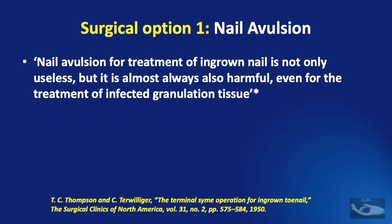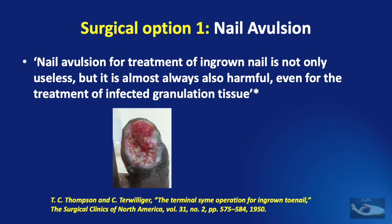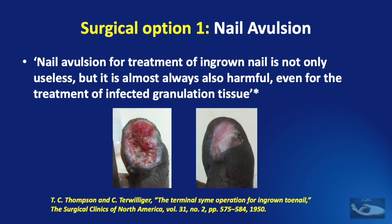A study even states that nail avulsion for treatment of ingrowing toenail is not only useless, but it is almost always harmful even for the treatment of infected granulation tissue. This is how a patient of mine presented after 6 attempts at surgical correction of ingrowing toenail. This subsequently healed with dressings alone.